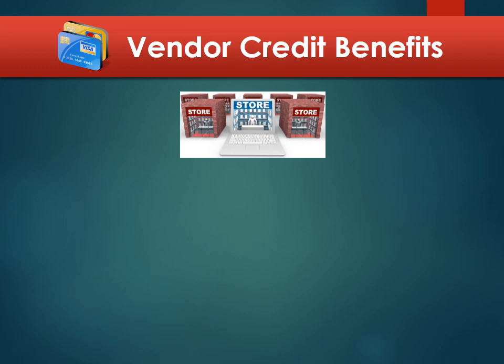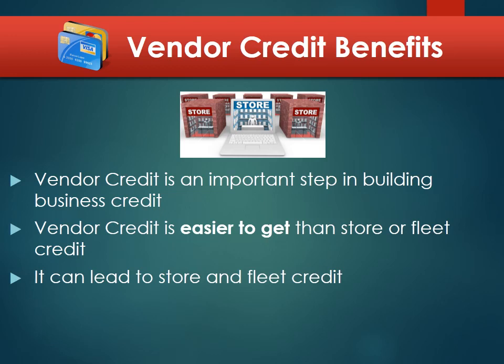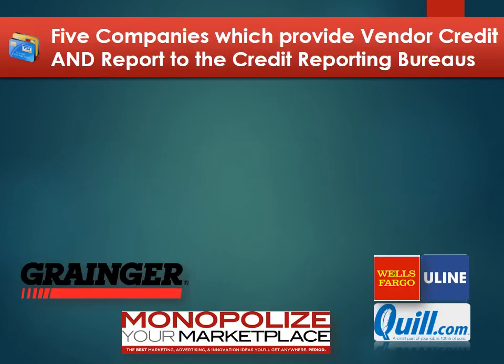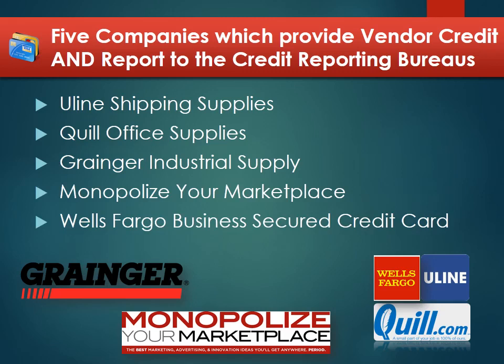There are many vendor credit benefits. Vendor credit is an important step in building business credit. Vendor credit is easier to get than store or fleet credit. It can lead to store and fleet credit. Establishing credit will lead to lenders approving you. This process is proven to work. Here are 5 companies which provide vendor credit and report to the credit reporting bureaus. They are Uline Shipping Supplies, Quill Office Supplies, Granger Industrial Supply, Monopolizer Marketplace, and the Wells Fargo Business Secured Credit Card.